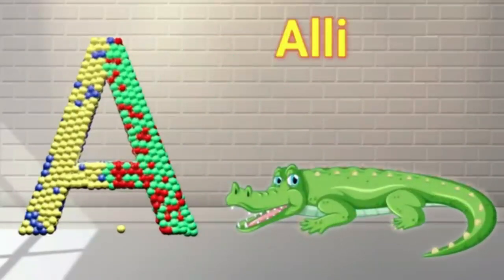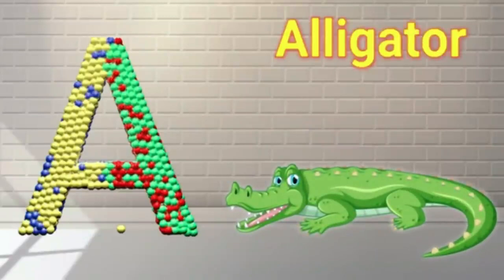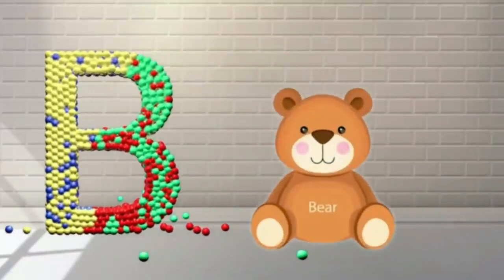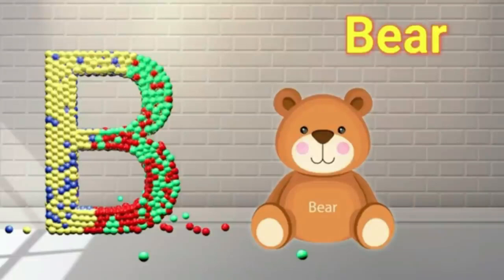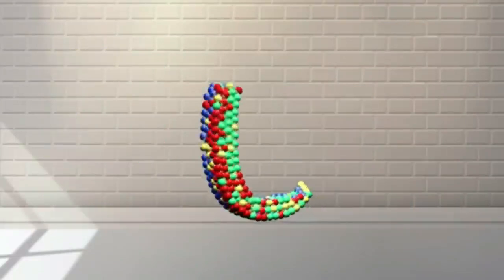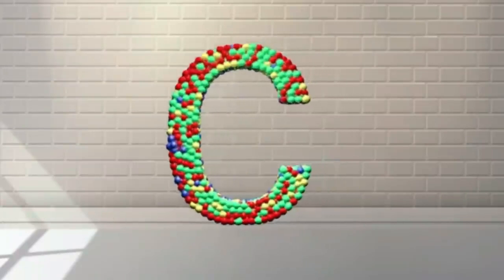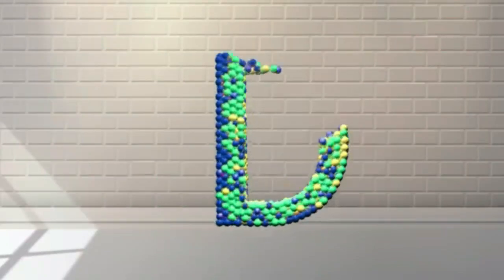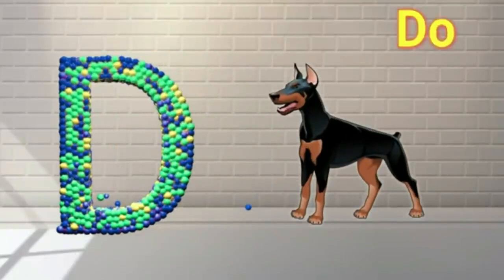A for alligator. A-L-L-I-G-A-T-O-R. Alligator. B is for bear. B-E-A-R. Bear. C-A-T. Cat. D is for dog. D-O-G. Dog.